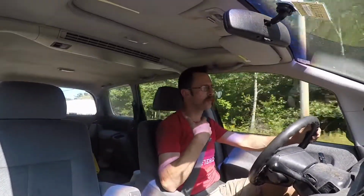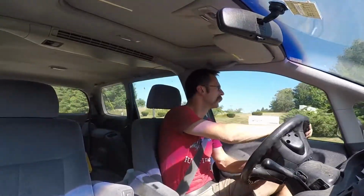The radio doesn't work. What else doesn't work on this? Rear defroster doesn't work. Rear windshield washer doesn't work. The sunroof doesn't work. The AC doesn't work, but I never use AC anyway. I live in Maine. What do I need? I wish I had AC right now, actually. Feel something shaking in the suspension.